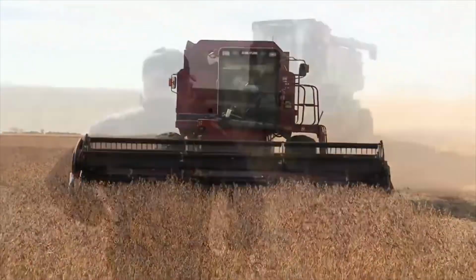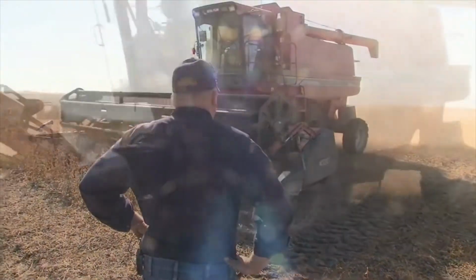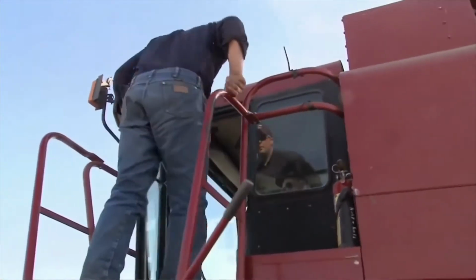Back on the Rockstad's farm in Ada, Neil's father is almost finished harvesting a swath of soybeans. That heat shutdown gives Neil an opportunity to check in on other farm business.